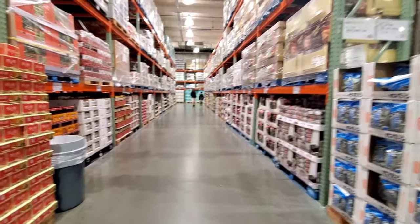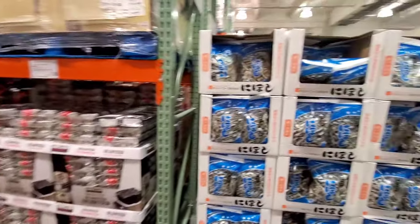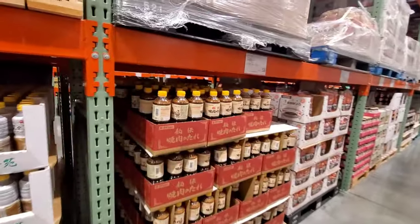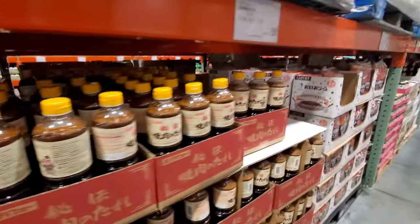So this aisle, however, has only Japanese foods, and I think it's really cool. Like, they got sardines, and they've got seaweed, and just a bunch of Japanese sauces. Here's some Japanese barbecue sauce, I think. Yeah, it's really cool. It's so interesting.